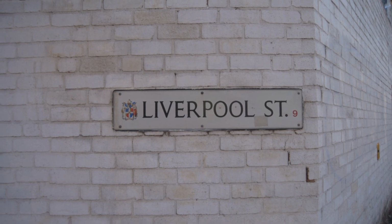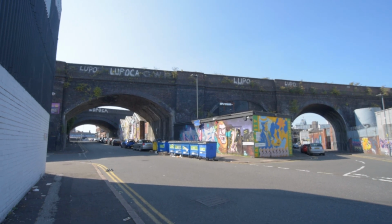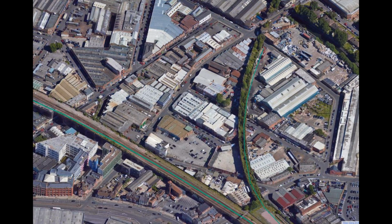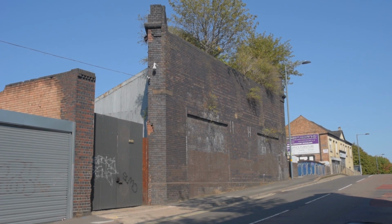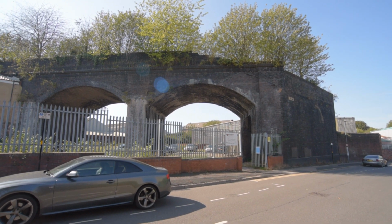A quick stroll eastwards brings us to Liverpool Street and the Duddeston Viaduct. This 1100-yard long structure was built by the GWR to Brunel's design in 1846 but never completed due to disputes among the competing railway companies involved in Birmingham city centre.